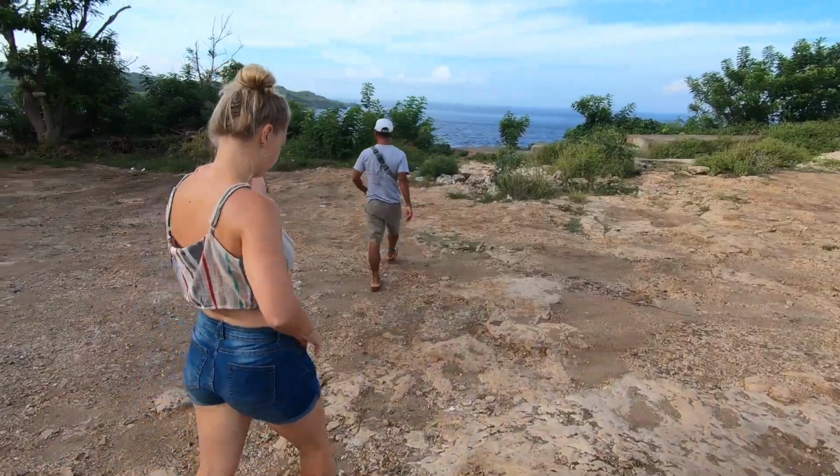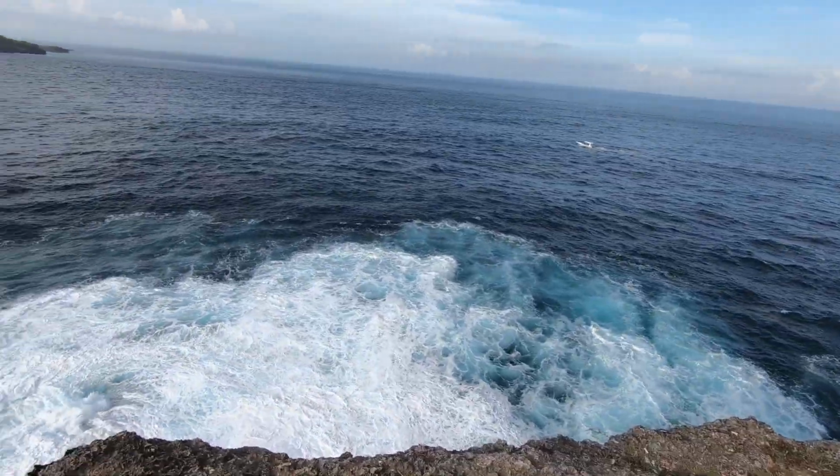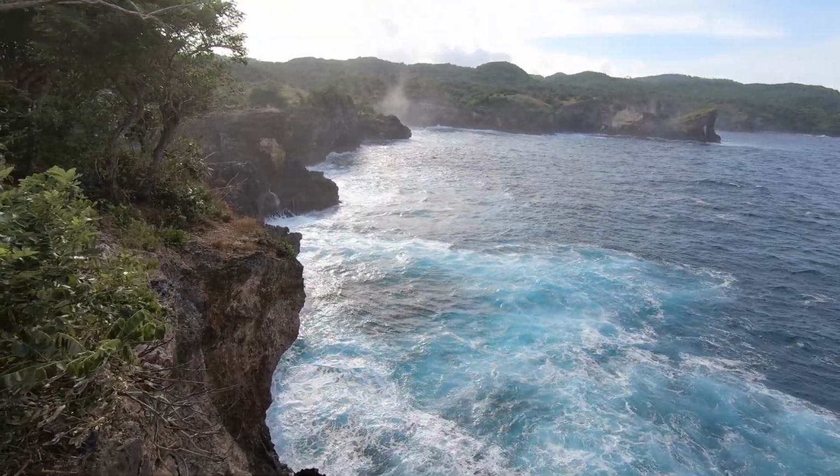First stop, we're at Angel's Billabong and Broken Beach, and we're going to go and have a quick dip if we've got time for it and if the tides are right, because apparently you can only swim if it is at low tide, because the sea is just chaos every single other time and you'll get killed basically, so fingers crossed it's low tide.